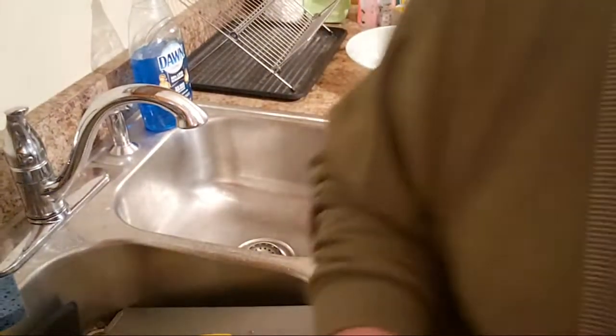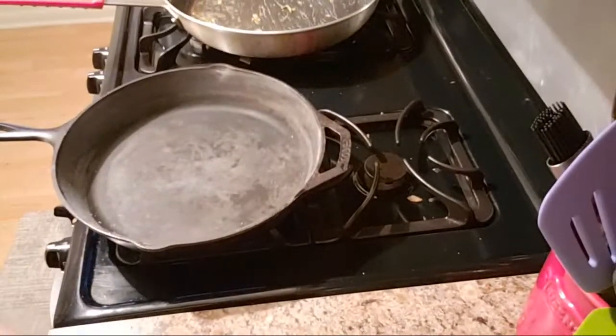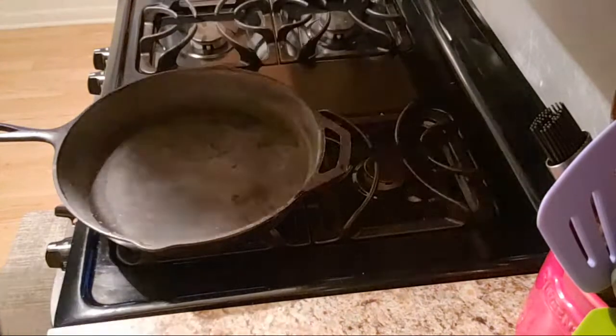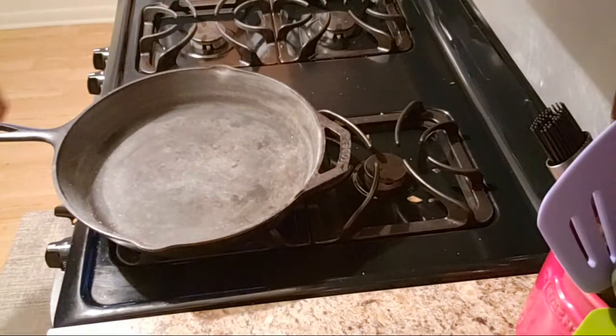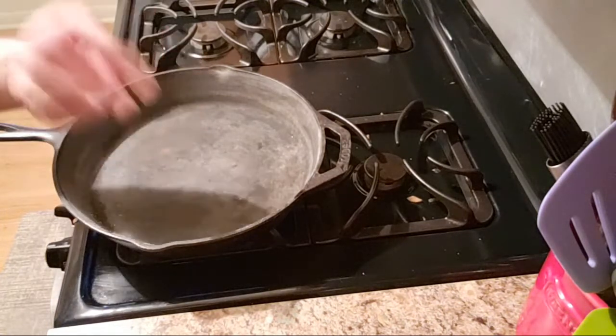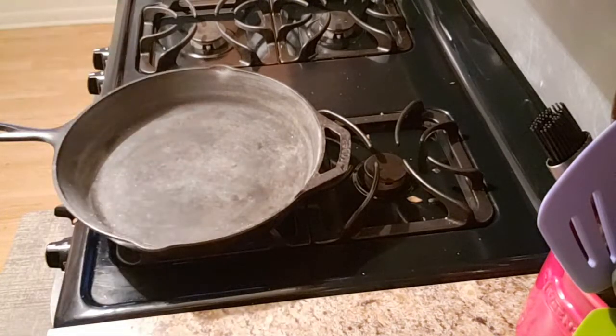Stove top. I've got the burner on right now. I'm cooking off any of that moisture that's on the top.